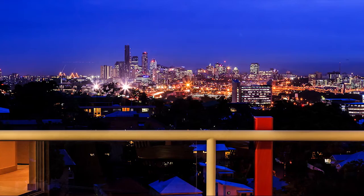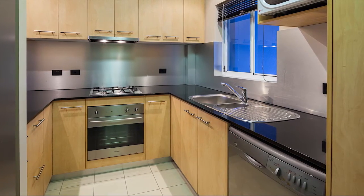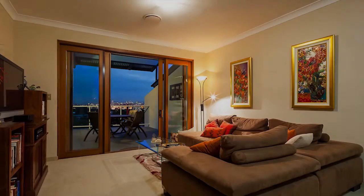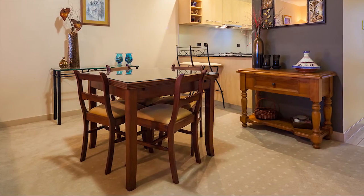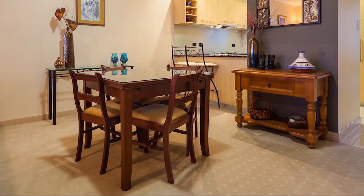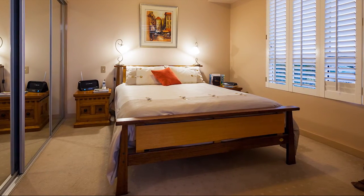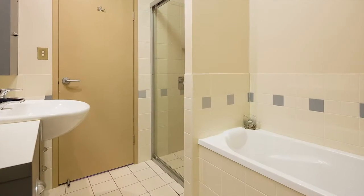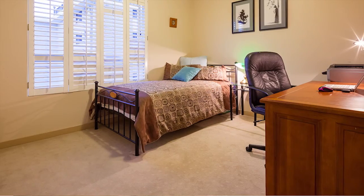A modern timber and chrome galley style kitchen has been designed to suit every generation. Tastefully chosen carpet and fixtures will complement any mode of furniture, modern or period. The main bedroom ensuite is large and designed with taste to enhance every decor. The second bedroom and bathroom are equally ample and generous in size.